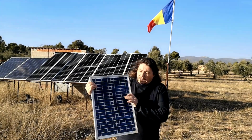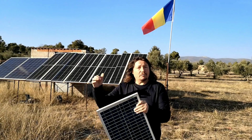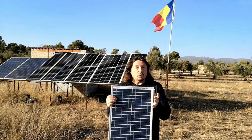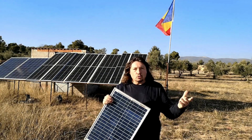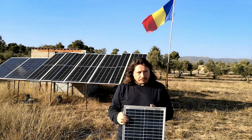Let's now talk about the solar panels. So which one to choose? I've got one here. I've got bigger ones behind. On the market there's even bigger ones, so which one do we go for? There's so much to choose from. Well, listen, that's simpler than you think.